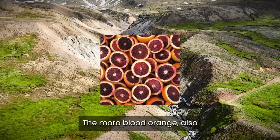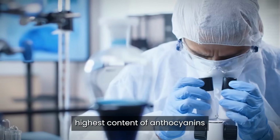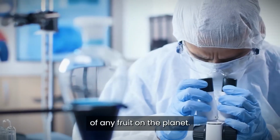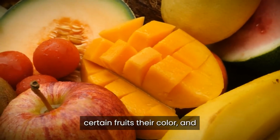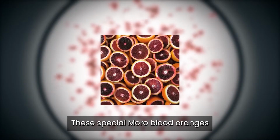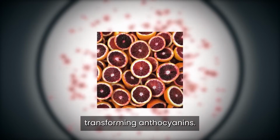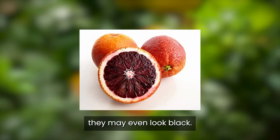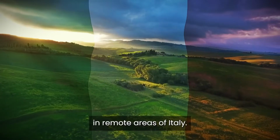The Morrow blood orange, also known as Citrus sinensis osbeck in scientific circles, has the highest content of anthocyanins of any fruit on the planet. Anthocyanins are what gives certain fruits their color, and it is also where the bulk of potent phytonutrients reside. These special Morrow blood oranges are so full of powerful, life-transforming anthocyanins, they look deep red, and sometimes they may even look black. And they're hard to find in America, as they're only grown in remote areas of Italy.